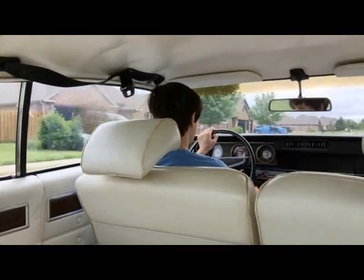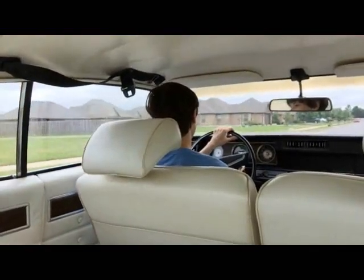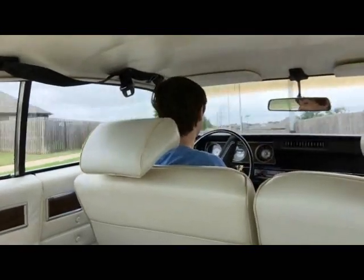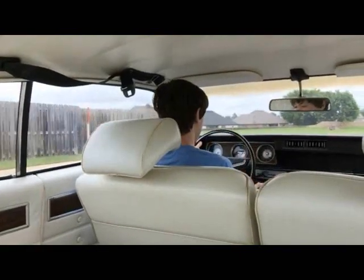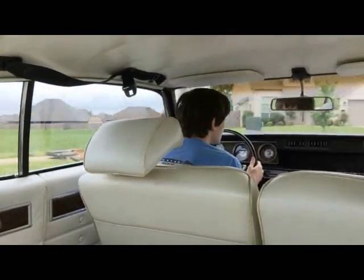Let's test the defrost. Make sure that works. Check the ballast valve for defrost. I'm just checking all of the vacuum tubes and stuff for the air conditioning. Yep, I got air coming up that way. Okay. We'll crack the window.